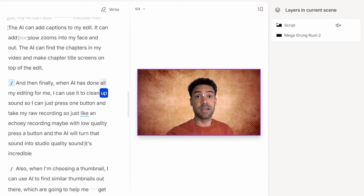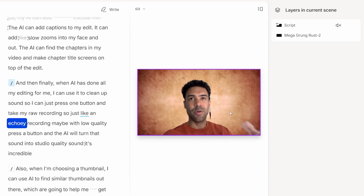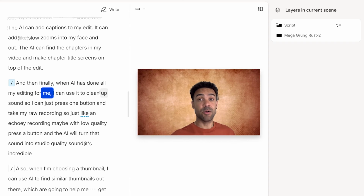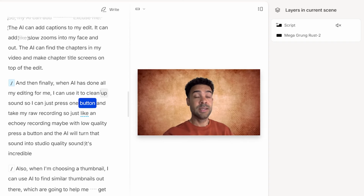So it's not a perfect tool, but to be honest, I normally film sitting down with nothing behind me. And I think most people watching this do. So for a tool that works in a single button click, I've got to give it to it. This is a great tool.